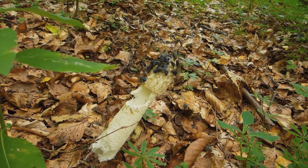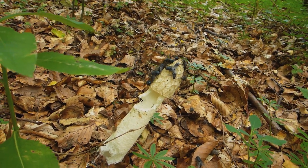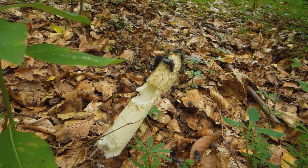Okay, I've chanced upon this. This is a stinkhorn with flies all over it, because they stink like, you know what, like shit.